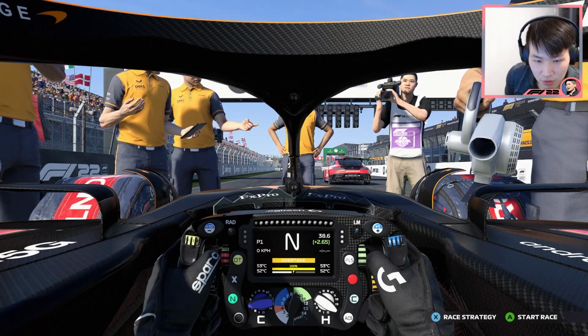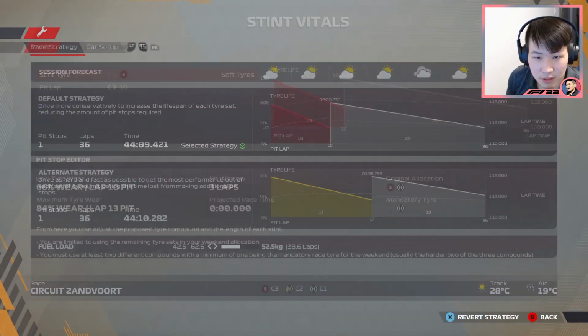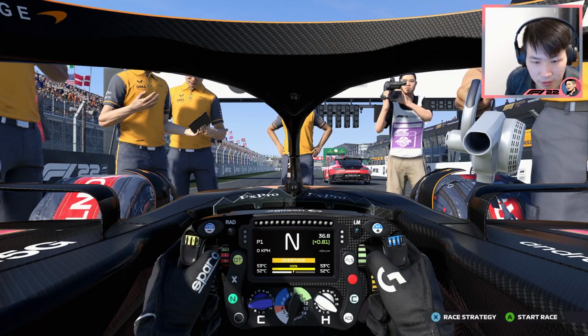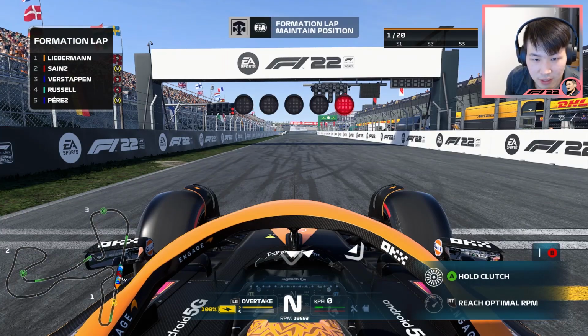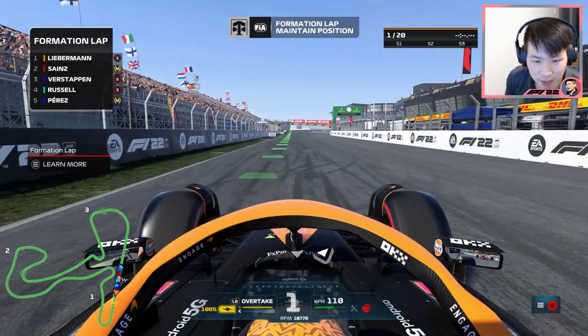Alright, let's dive straight into it then. It is time for Zandvoort. They want us to sprint on the softs. Alright team, I'll trust you on this one. Don't screw me over. And we will overfuel the car a little because I do need the fuel to fight everyone else. Let's go. Pole position, baby.